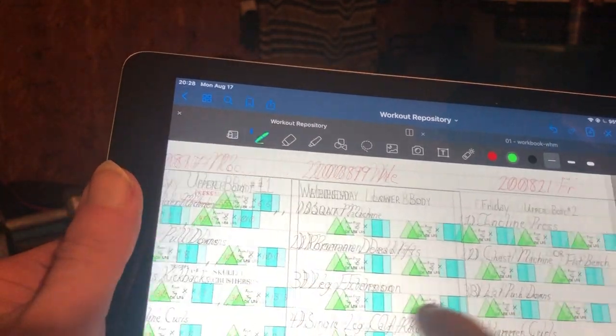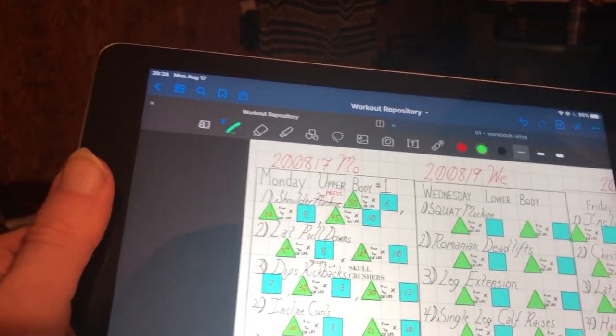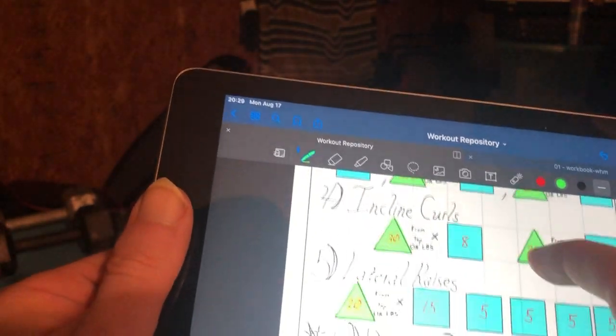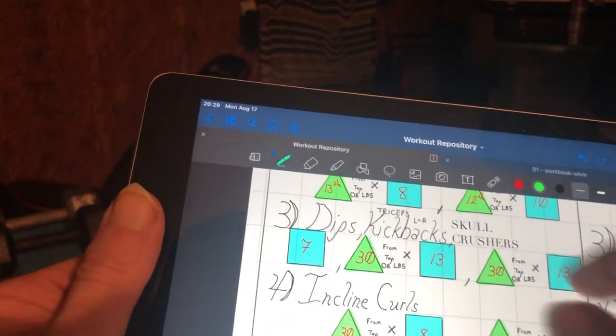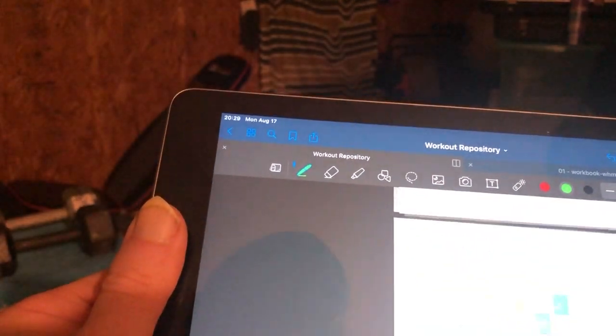So yeah, basically break down the workout that I've been doing. Used to be on paper, took it from paper, put it on this. Didn't scan it, just actually rewrote it and tried to do nice penmanship and all that kind of stuff. Let's see here. Did type some text. Right here you got Skull Crushers, but everything else is handwritten.